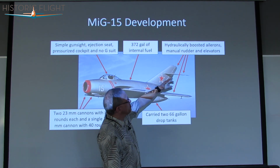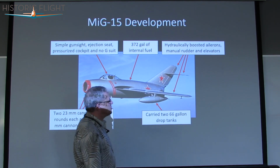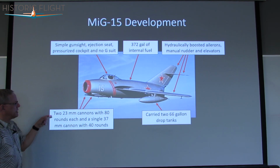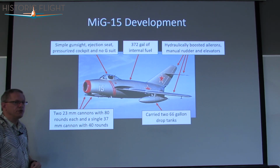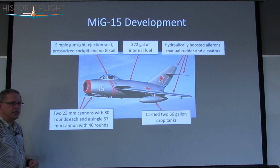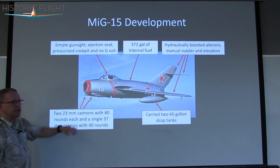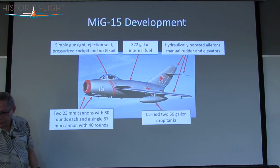It had hydraulically boosted ailerons, but only manual rudder and elevators, which resulted in those controls getting rather heavy at high speeds, which was used against them when that was discovered. But it carried two 23mm cannons and a 37mm cannon. Now, during World War II, a 37mm cannon was regarded as an anti-tank gun even. So it had very heavy armament. And remember, these are cannons where the shell explodes when it hits. It's not just a solid bullet. So it was very heavily armed.